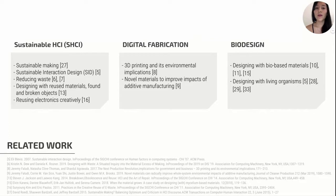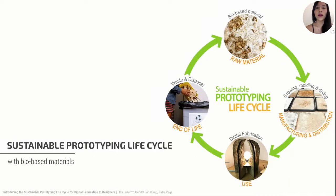In addition, environmental impact of digital fabrication research included how to optimize energy use of machines, methods, and alternative materials to address this issue. Similarly, biodesign incorporates the use of living materials such as fungi, algae, or bacteria to enhance sustainable design. This paper introduces the sustainable prototyping life cycle for digital fabrication, an adaptation from the life cycle assessment method to support designers' decision-making for sustainable prototyping.